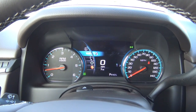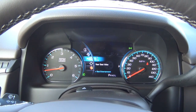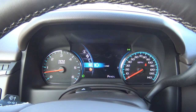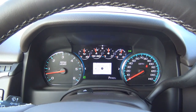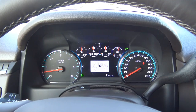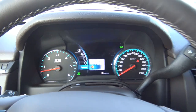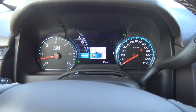And then your audio, it shows you your audio source, what song is playing. You could change your audio source from there. Then you have your phone, you can make telephone calls from here, but of course you have to have a phone connected. Then your navigation system, it shows you turn-by-turn directions if you have a destination entered into the nav, and it gives you a little mini map, which I love. Pretty cool there, so you don't always have to go to the map on here to access your nav.